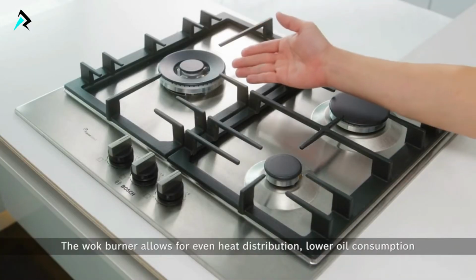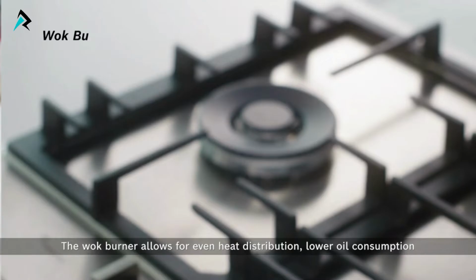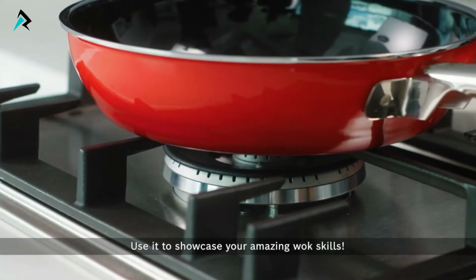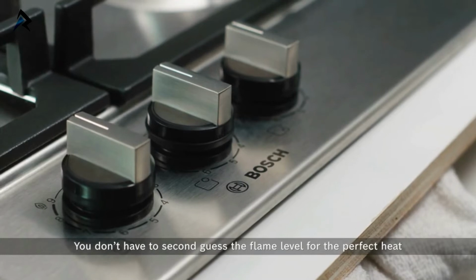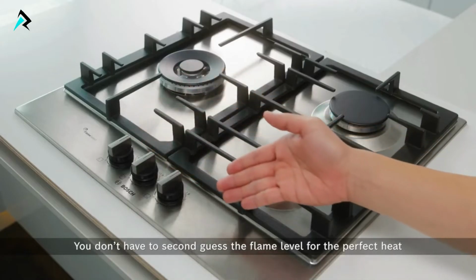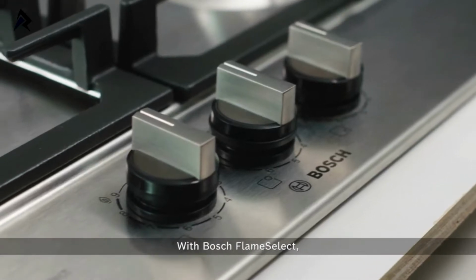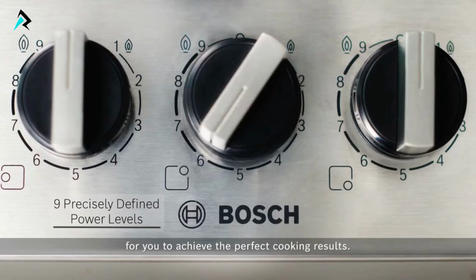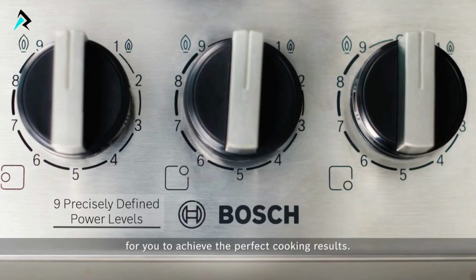What's more, the wok burner allows for even heat distribution, lower oil consumption and powerful cooking of up to 4 kilowatts. Use it to showcase your amazing wok skills. You don't have to second guess the flame level for the perfect heat while cooking your best dishes. With Bosch Flame Select, there are 9 precisely defined power levels for you to achieve the perfect cooking results.